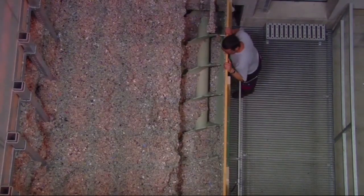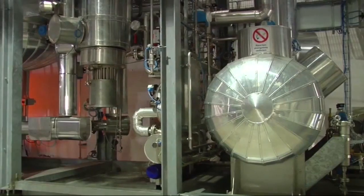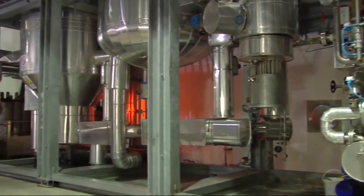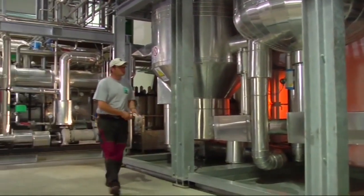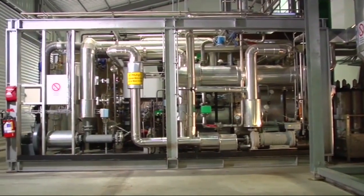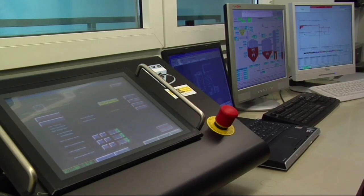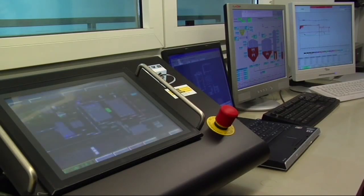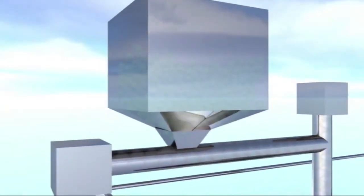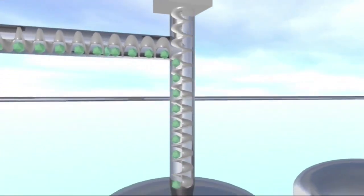The chips are fed into the process. In a series of steps, the plastic is melted, cracked, and vaporized within the reactor system. The entire process is monitored, controlled, and statistically recorded using the latest process control technology. The plastic chips enter the reversion process through a feeding system.